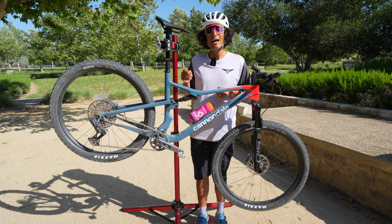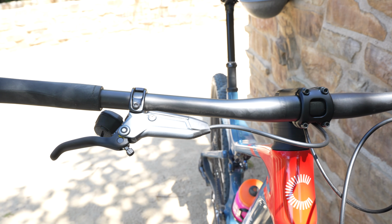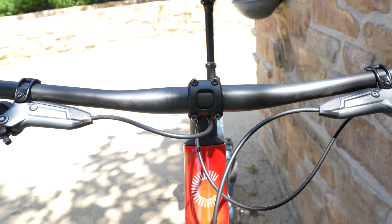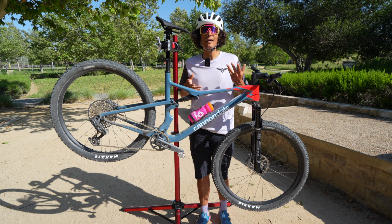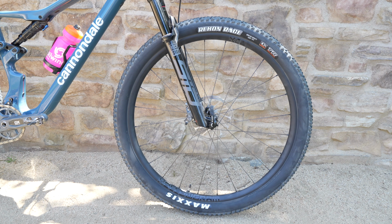For the drivetrain, we actually have a GX Transmission drivetrain on there. For the cockpit, we actually have Cannondale's own carbon handlebars. We have their Cannondale grips, which I wasn't really the biggest fan of. We'll touch on that in a little bit. Cables are going through the headset on this thing, so it is a very clean look up front. Now, surprisingly, for $6,500, we still get carbon wheels, which is actually pretty awesome. These are Hollowgram carbon wheels.